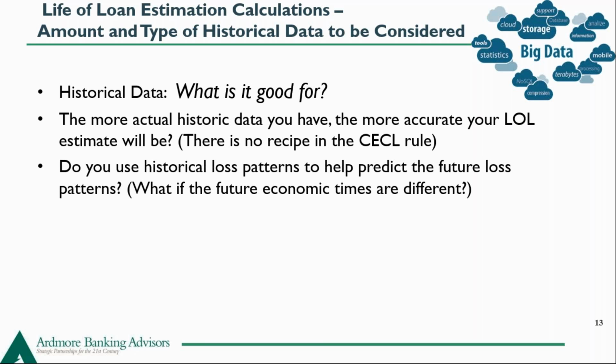One consideration right away would be to say, if I think the economy in 2020 is going to be more like it was in 2006, why wouldn't I use the pattern of losses in 2006 and 7 as my projection, as opposed to looking at data that went back to 2003? These are things that are being looked at today. We're looking for opinions from accounting firms, regulators, as to a best practice on this, because it's very subjective in the actual rule.